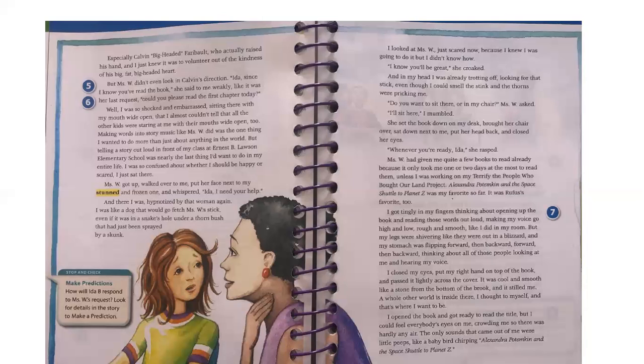I closed my eyes, put my right hand on top of the book, and passed it lightly across the cover. It was cool and smooth like a stone from the bottom of the brook, and it stilled me. A whole other world is inside there, I thought to myself, and that's where I want to be. I opened the book and got ready to read the title, but I could feel everybody's eyes on me, crowding me so there was hardly any air. The only sounds that came out of me were little peeps like a baby bird chirping: Alexander Potemkin and the Space Shuttle to Planet Z.